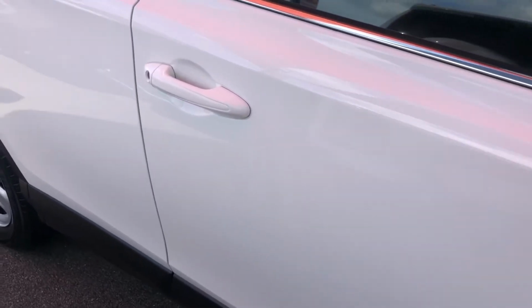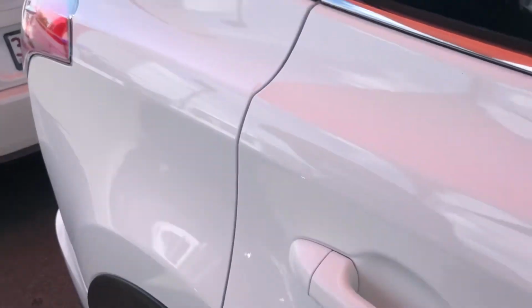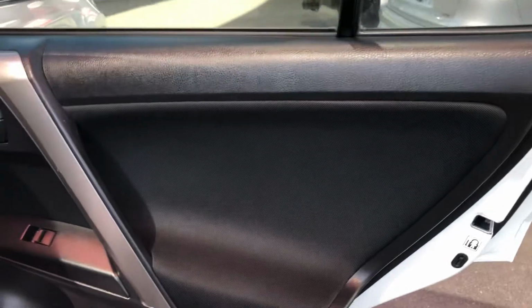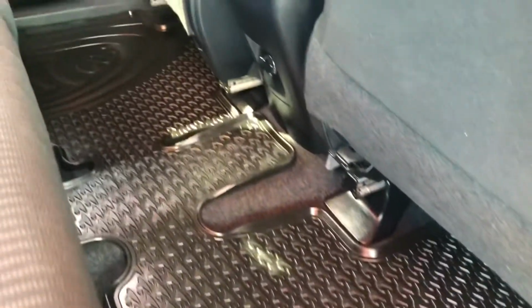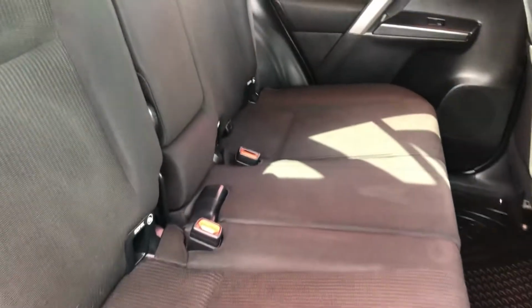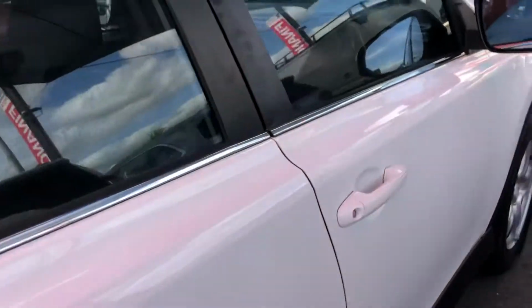Just coming up the body of the car, as you can see, just tidy, very tidy. I'm just going to come inside to the rear passenger's door here. As you can see, all very nice and clean. I don't think I've ever come across a Rav4 this clean, and if I have, it's very rare. So I'm impressed, and it's a real credit to the previous owners. I work with these types of cars day in, day out, so I've seen them in the best and I've seen them in the worst.